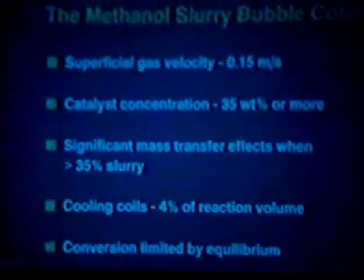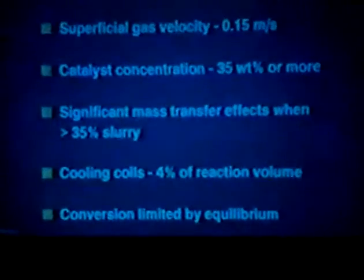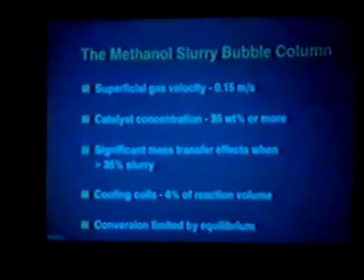They run this methanol slurry bubble column at LaPorte, which incidentally is a 2-foot diameter vessel, at superficial gas velocities of 0.15 meters a second, with catalyst concentrations of 35 weight percent or more. In fact, they've gone up as high as 45 weight percent without problems, apparently. They report significant mass transfer effects when they go over 35% slurry. Their cooling coils are less than 4% of reaction volume. However, if you read their articles carefully, at conditions where they're pushing the reactor to maximum capacity, they're actually using that circulating loop too. They probably designed that system for greater than this, undoubtedly. Now, of course, in the methanol situation, conversion is limited by equilibrium, so you're not going to go to a high conversion per pass. Next slide.